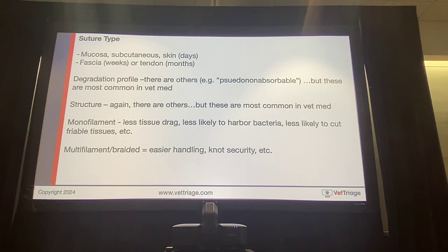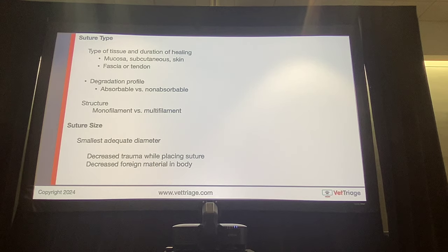Your degradation profile, how fast a suture is going to be dissolved if it is absorbable, depends not only on the suture itself, but also on the conditions of the body cavity that you're placing the suture in. Most of us think of sutures as either absorbable or non-absorbable, or you can think of it as monofilament or multifilament. I'm not sure I use any multifilament for anything. I use mono for everything, but they're out there, and there are definitely people who use them and have indications for them.